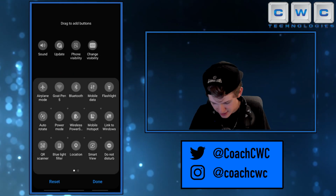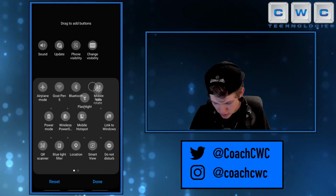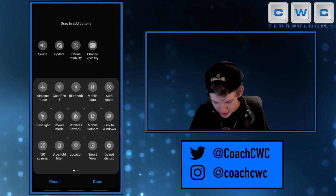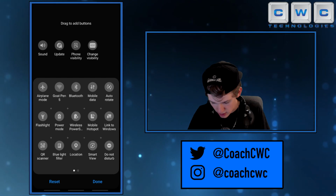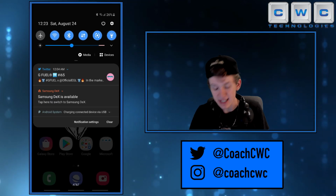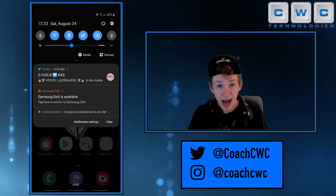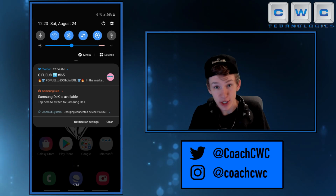I'll show you the method to my madness here in just 1 second. I'll just put the auto rotate thing here just so I can show you guys what I'm talking about. I like to have my flashlight be the 6th item, so then my flashlight is right here on the right hand corner. I can easily turn it on. Go ahead and come in here and adjust your tiles. Please go ahead and adjust your tiles.